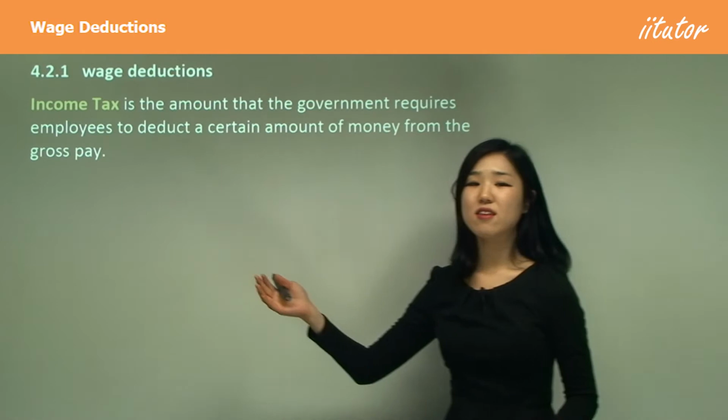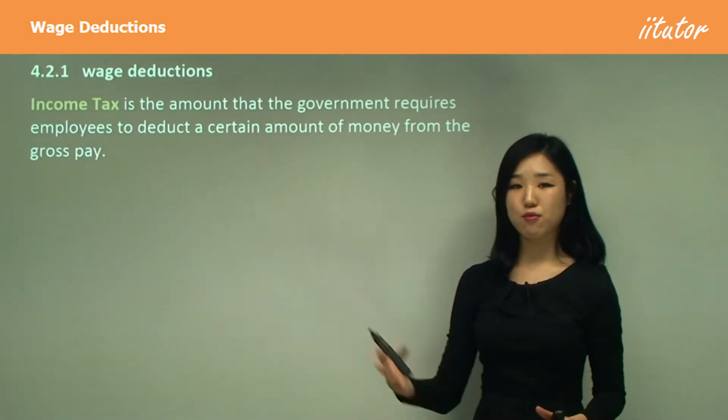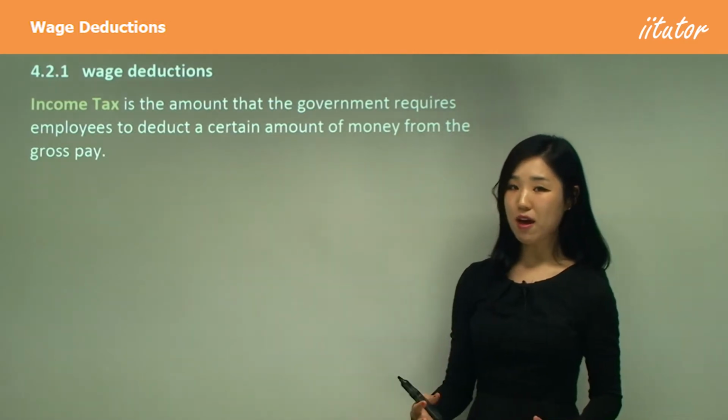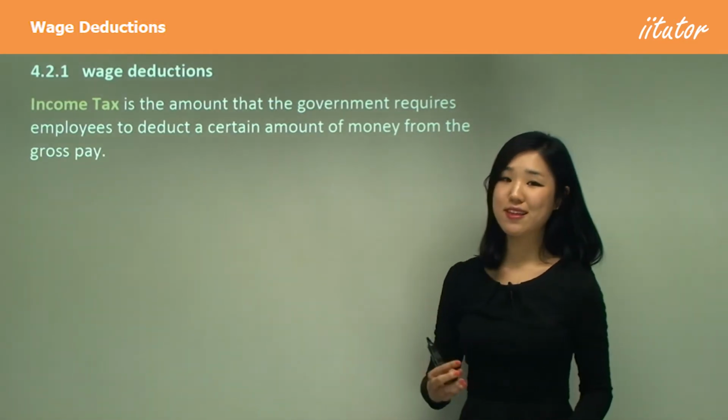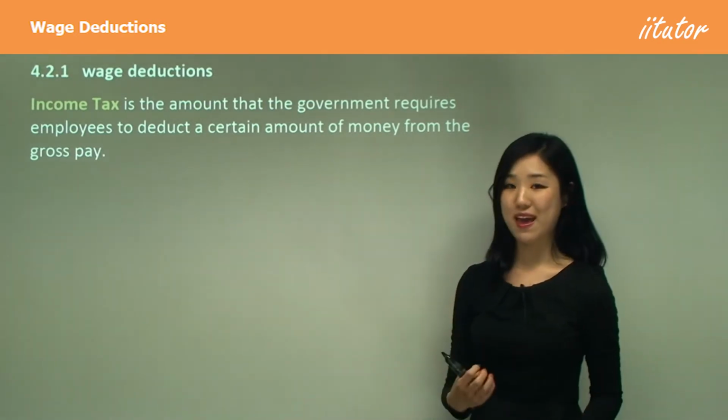Gross pay is without any deductions. So the original amount that you get from your boss, of that amount, we're going to be multiplying a certain percentage to calculate the income tax. So the gross pay is the initial pay that you get.